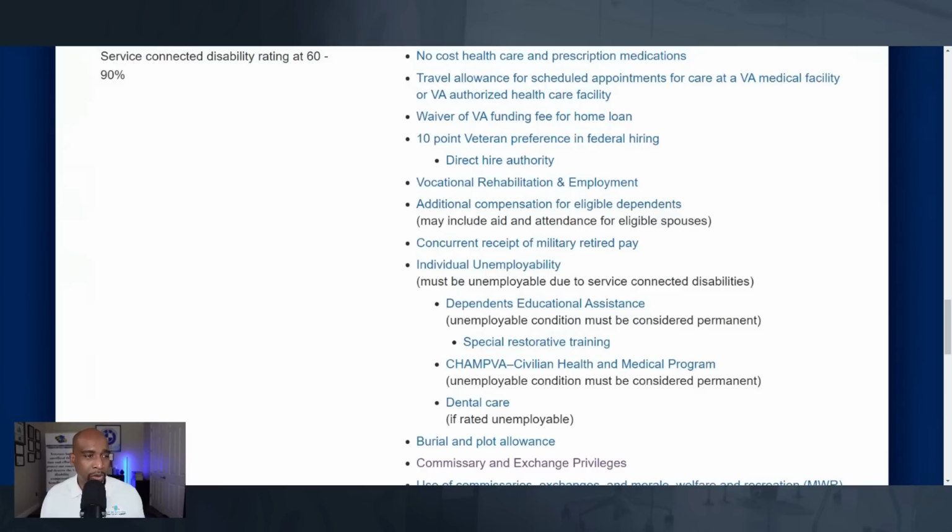Dependents, educational assistance. Now, if you're granted IU, they could turn around and grant you Chapter 35, which falls under dependents, which is dependents educational assistance, also known as permanent and total, right? Champ VA. Questions about Champ VA, reach out to VHA. I never worked on the healthcare side, but if you call eligibility or call the VA Veterans Health Administration 800 number, they could put you in contact with someone to give you more information about Champ VA.